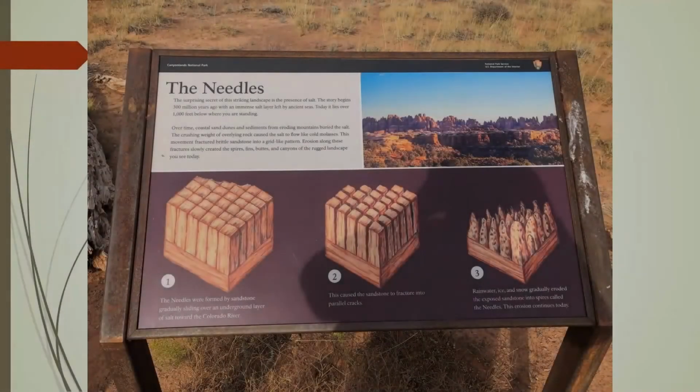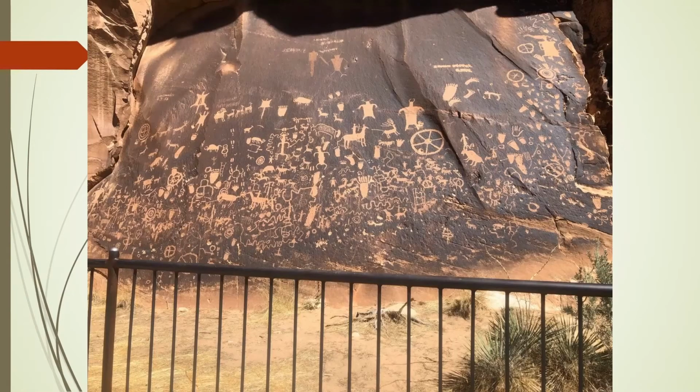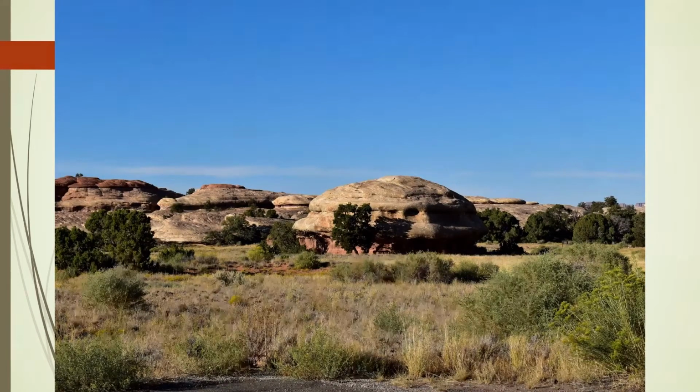Here, similar to Arches, the geology is connected to sandstone cracking over salt domes. We stopped to visit Newspaper Rock on the road into the Needles campground. The campground was a delight. There are large campsites that were well separated from the other campsites, and it's a fairly small campground. In the picture that we're looking at, there's actually a campsite that is underneath the edge of the mushroom.